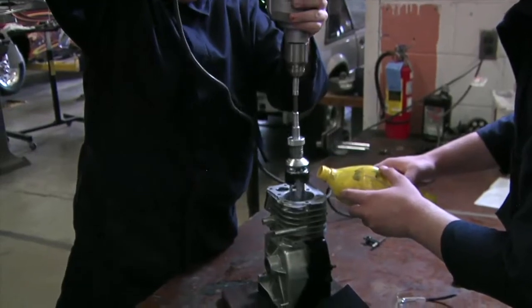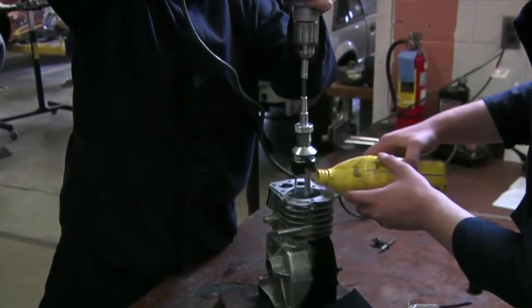Now we're working on lawnmower engines. So now they'll strip down a lawnmower engine all the way down to bare metal and hone it, and then do the specs and then put it back together and we'll see if it runs.